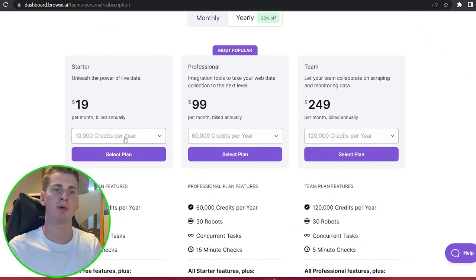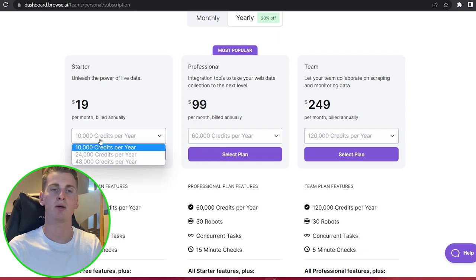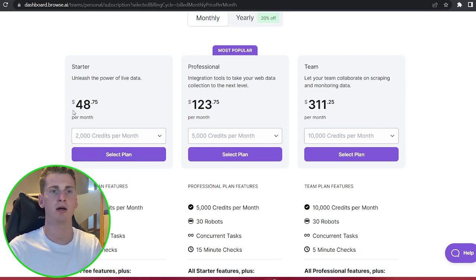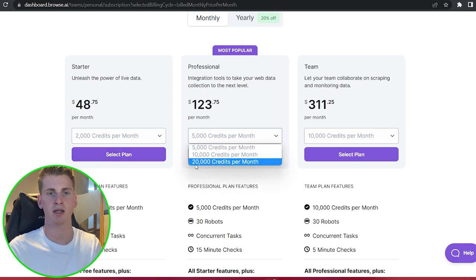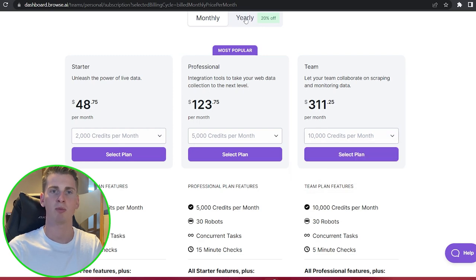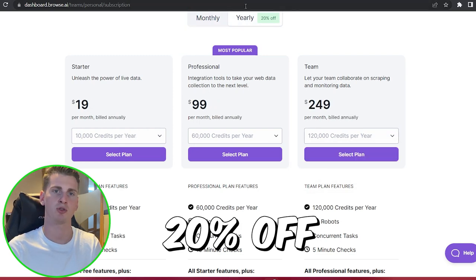I'm going to talk a bit about the subscription base, because as you can see, you can already start from $90 per month. Now, this is depending on the credits that you're using. So as you can see, you can either choose 10, 24, or 48K per year. And if you're doing a monthly subscription, you pay more against the yearly one. But then you have either 2K, 4K, or for these ones, 5K, 10K, 20K, or 10, 20, or 40K.